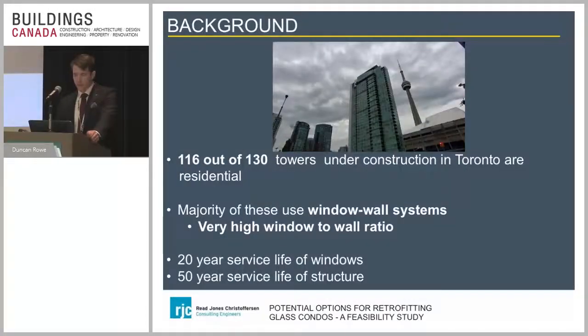Some of these numbers are from a couple months ago, but 116 out of the 130 towers in Toronto right now are residential, which is around 90% of them. If 90% of these towers were all improved, that would be a very big difference in our overall energy bill and the thermal comfort of the people. The majority of these use a window wall system, which is a very high window to wall ratio.